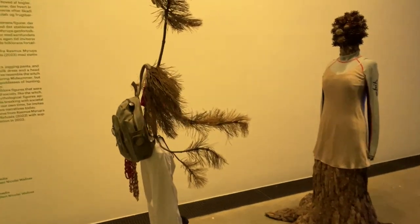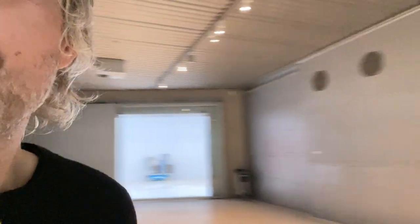And here are some very beautiful sculptures. Dear viewers, we are here in a very special part of the exhibition. It looks like a construction place, but I'm sure it is an installation. You can see, and you hear this very arty sound, very inspiring.